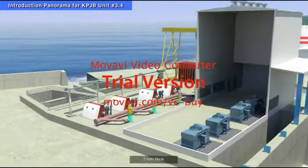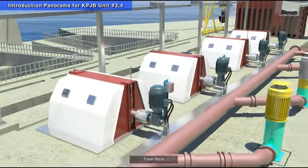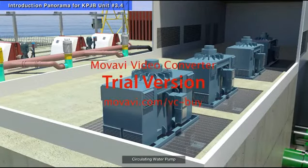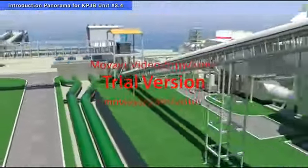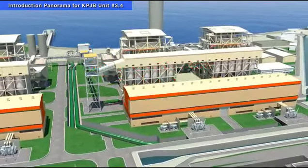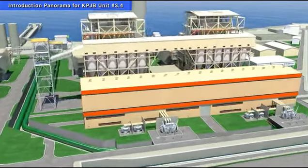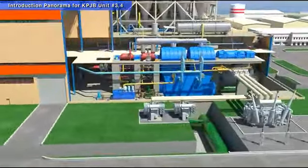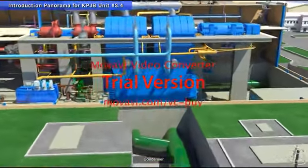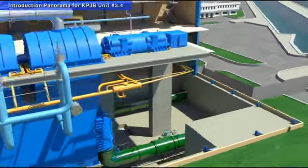Seawater is used to condense the turbine exhaust steam. After the waste is removed at the trash rack and traveling dual band screen of the intake, seawater goes to the condenser by two circulating water pumps to cool the turbine exhaust steam. The cooling water, which finished heat exchange at the condenser, is emitted to the discharge channel along the discharge tunnel.